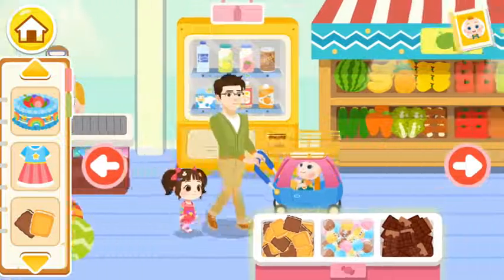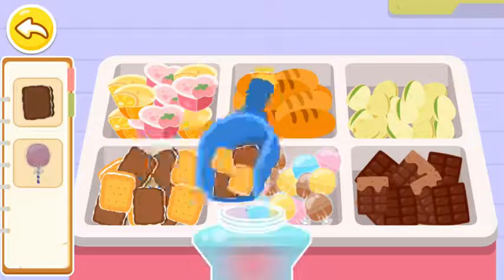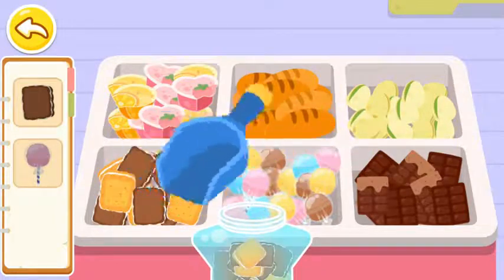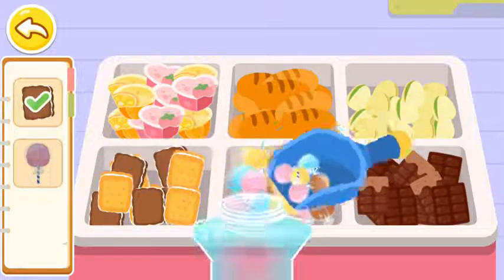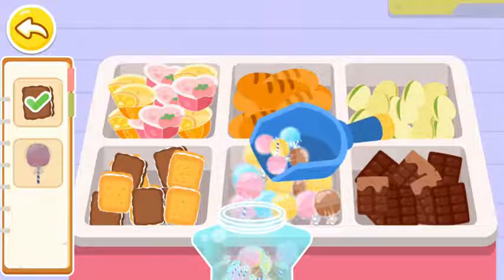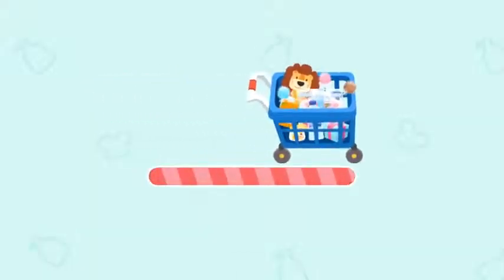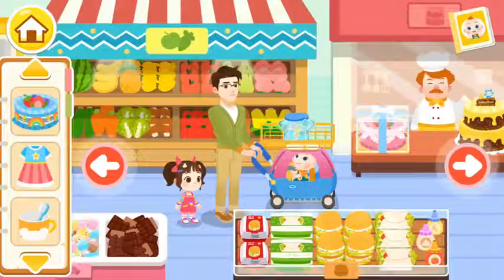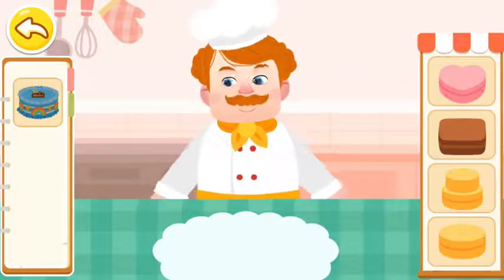We don't need this. Snack section. Find the snacks that are on the list. You're so smart! You're so smart! We don't need this. We don't need this. Cake section. Bake a cake you like.